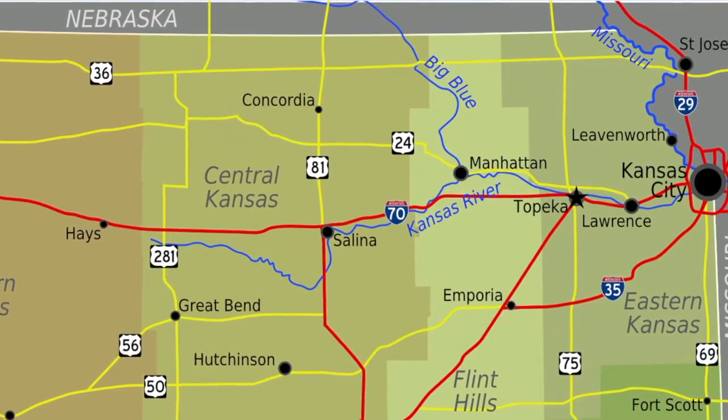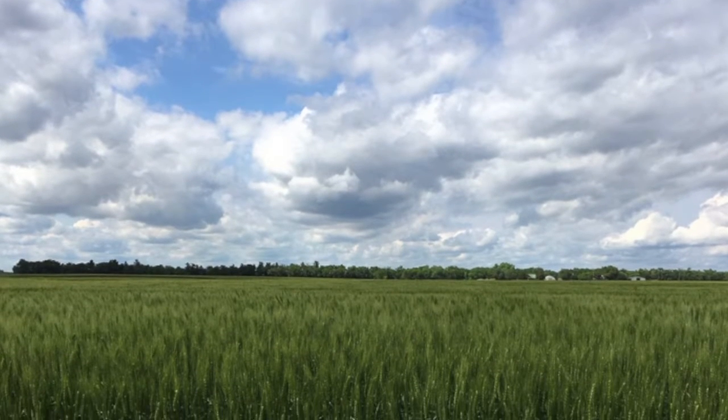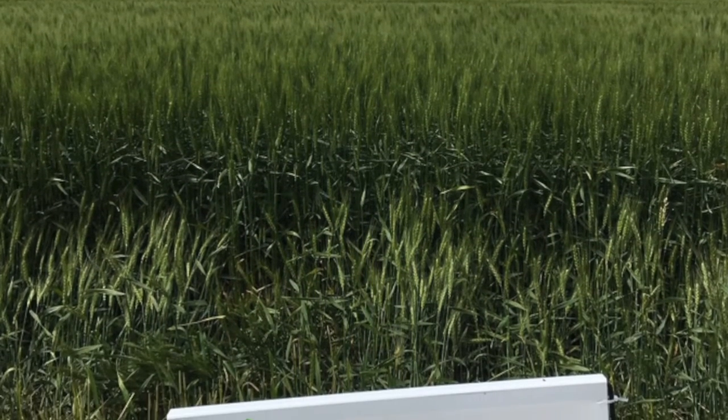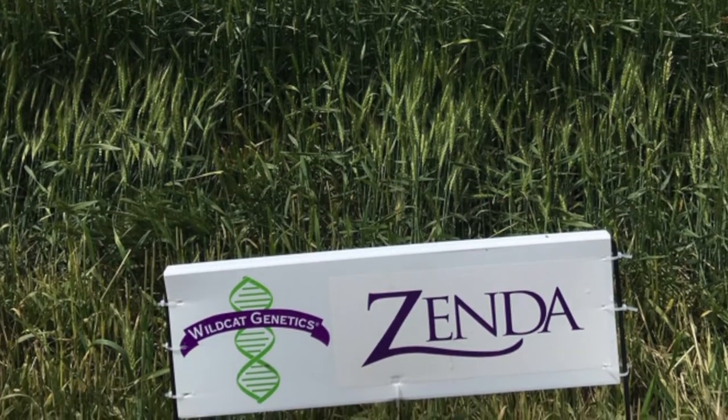We also have the new K-State variety. We mentioned Zenda a few moments ago, and Zenda also has some stripe rust resistance that would address some of the issues that we've come to expect with the Everest. But it also has comparable levels of barley yellow dwarf resistance and resistance to Fusarium head blight or head scab. So those would be some real pluses in going with a variety like Zenda, particularly for the Fusarium when planted into corn residue, where that Fusarium fungus often persists right in that corn residue.